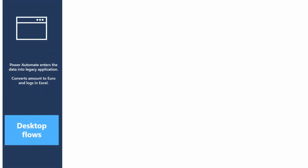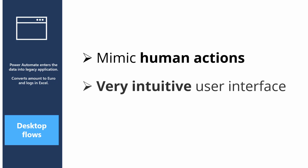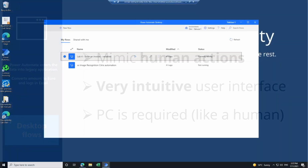And that's AI Builder. Let's look at desktop flows. So desktop flows is what's known as robotic process automation. So robotic, mimic like a human, and process automation is with points and clicks. The user interface is very intuitive, and of course you need a PC to run these flows. But let's have a look at the user interface.